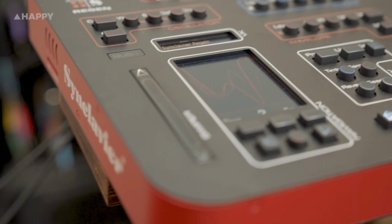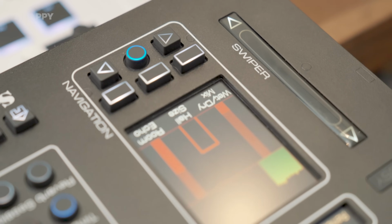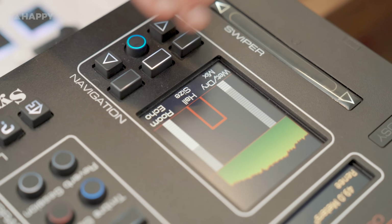Loaded with over 550 presets across 10 libraries and over 2,000 royalty-free samples built in, the Synclavier Regen looks to inspire its users straight out of the box.